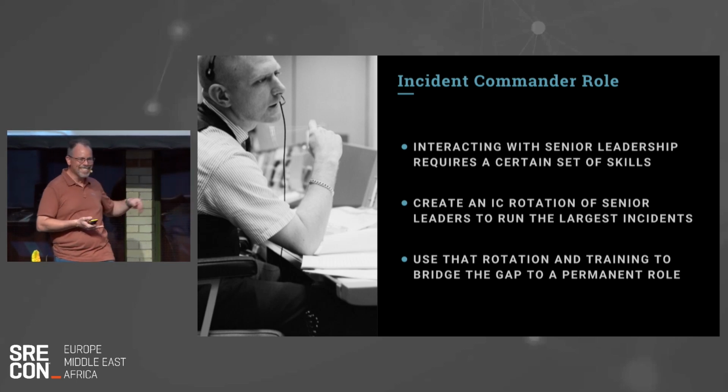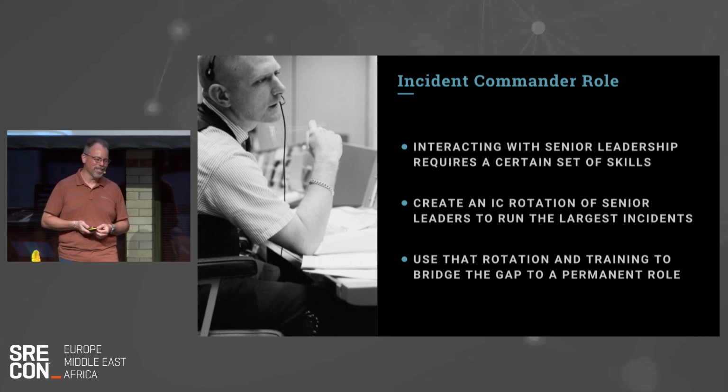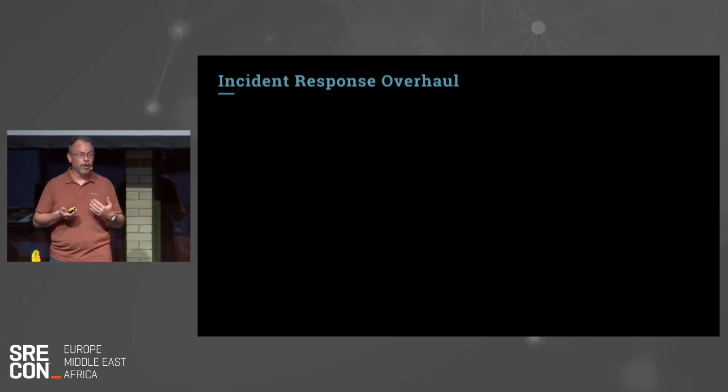So we've seen this happen, though, again and again in major incidents, and it's become far more important as far as prioritization goes. So this is the first thing that we're working on. The next is looking at an overhaul of our entire incident response process.